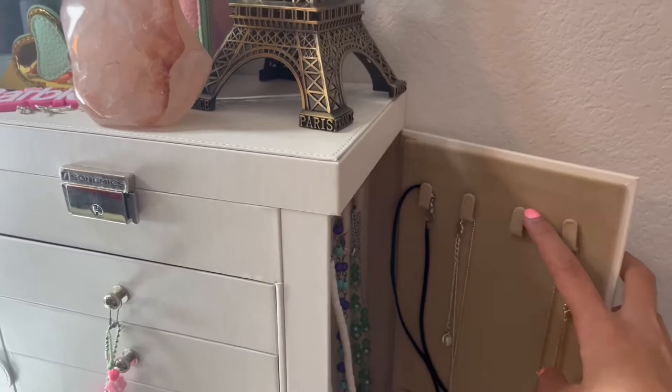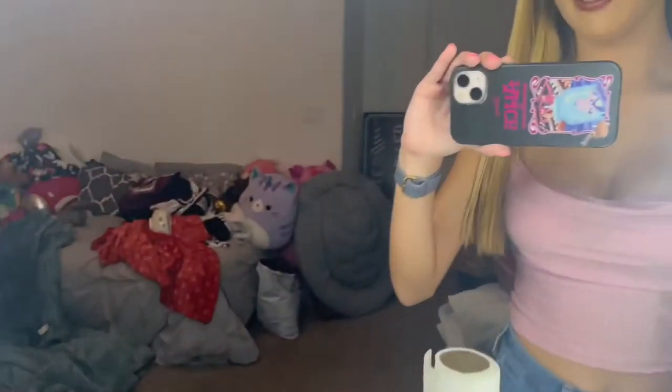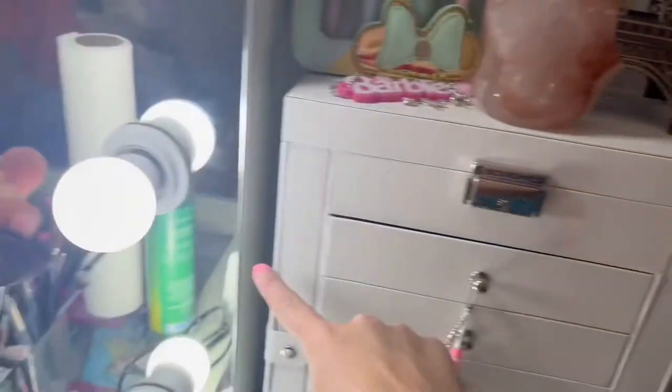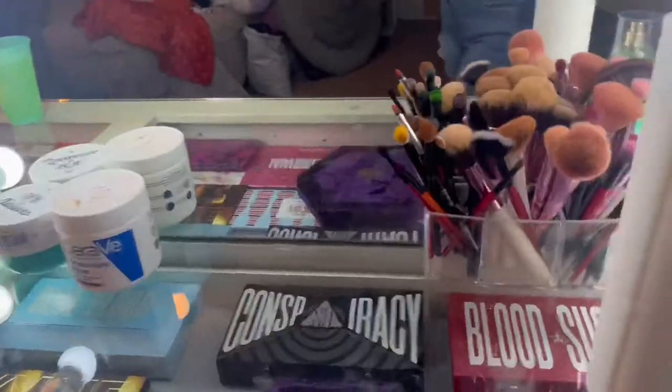That one's missing because I have my necklace on right now. It has my boyfriend's initial, just a little D for Dylan. I don't think I have anything else in this jewelry box. And then it's also on this side too. So there you go. Let's move over.